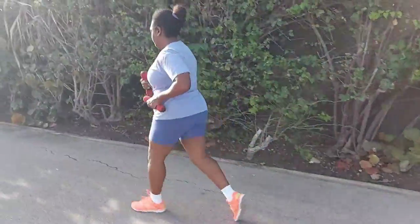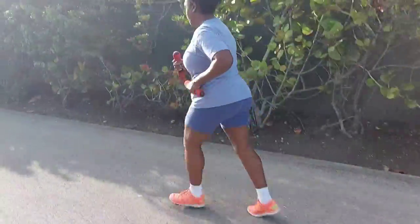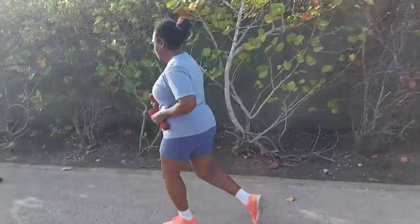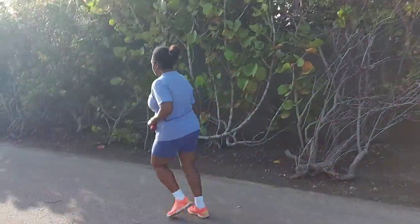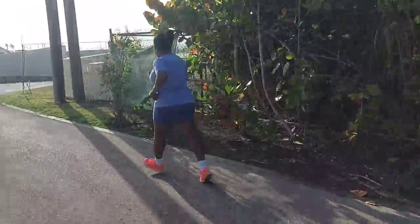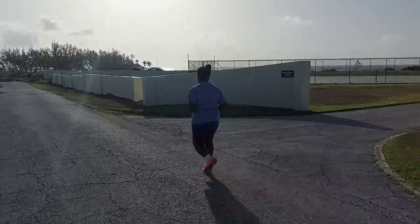So when we first started running, she was running very heavy. I will not talk, I will just let you guys listen. Tell me what you hear. Yes, you guys hear nothing. She's running heel to toe. She's controlling her feet when they land. She's not allowing gravity to get the best of her.